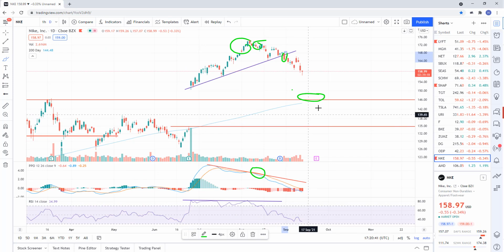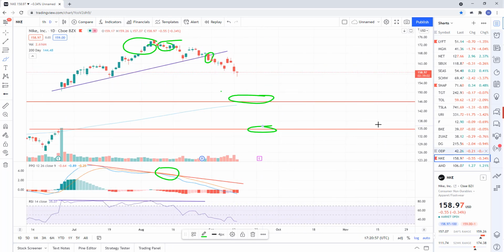So at this point in time, my targets are here, 146.09, and potentially a gap fill down here at 134.86. So those are the key levels of support. We're almost halfway to the first level already. So it's continuing to work. I think the selling is going to continue on our way lower.